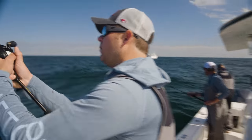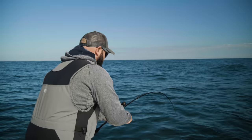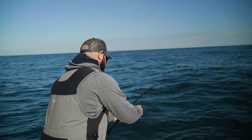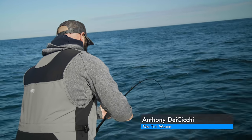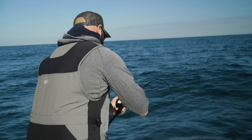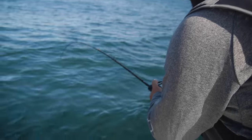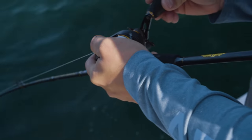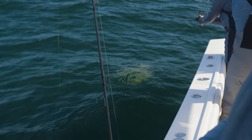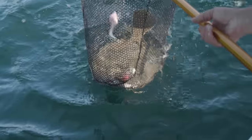I just had a bite right there. I'm on again. See if you can walk him over to the port side. I think I'm gonna need that net. Feels good, yeah? Yeah, I need that net. Towards me, there you go. Nice, Cheech, that's a nice fish.